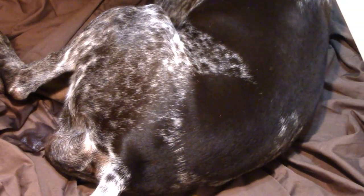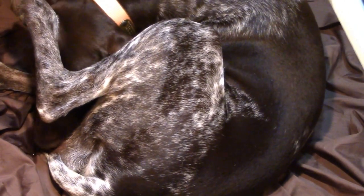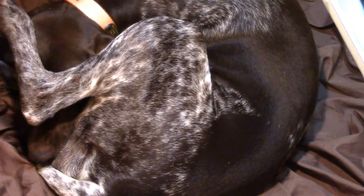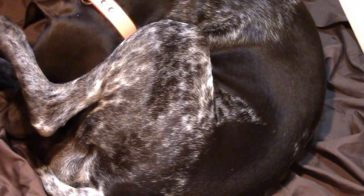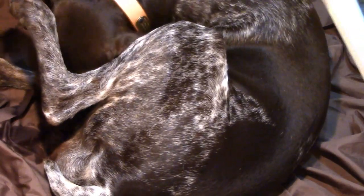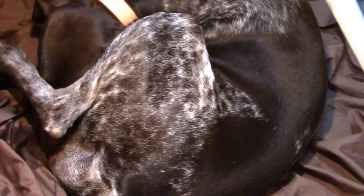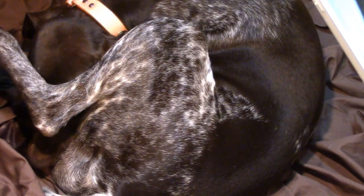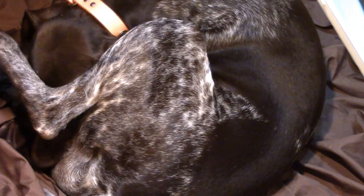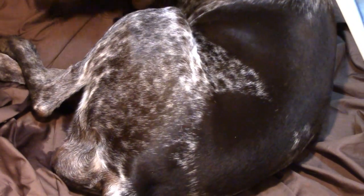Here it comes. Ooh, contraction. Come on, push that baby out. I'm staying out of the way. I'm so excited for her. And I was right on the money. She started this whole thing an hour ago, and an hour later, here she goes. So I could be up all night depending on how many puppies she has, but it's all good.